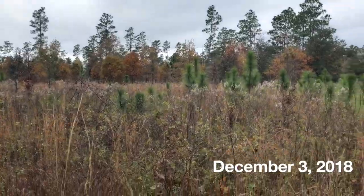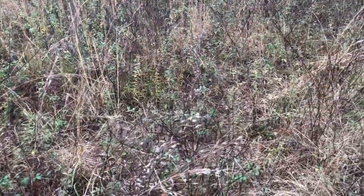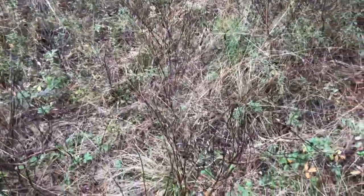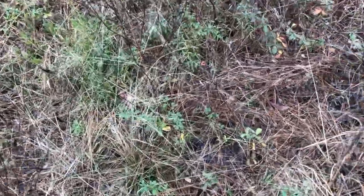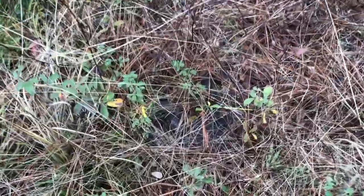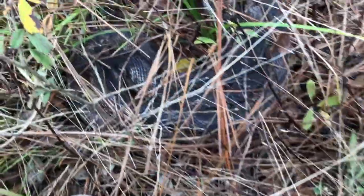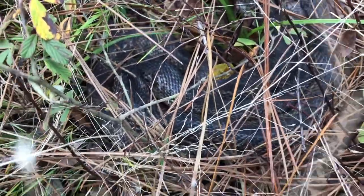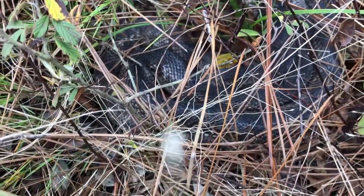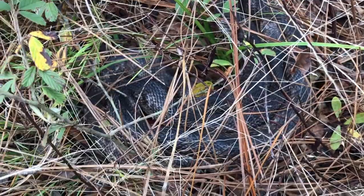Overcast, cloudy day. Temps are like 74, 75. And it'd be so easy if you're walking through this habitat to step on a pine snake like this, or any other snake. It's how they basically bask, sitting out, finding a place at the right temperature.